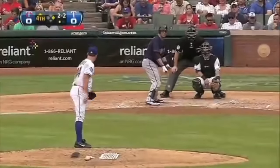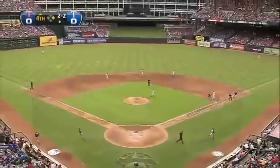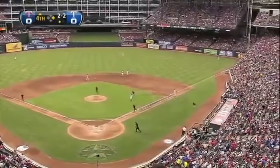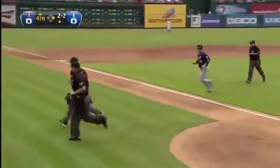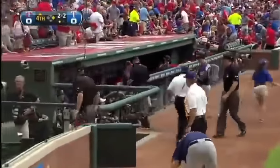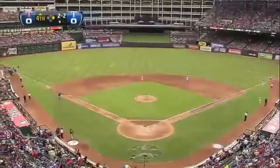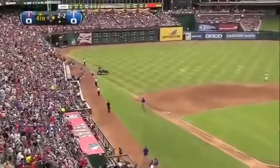You can tell he's talking to the... Wow. That knocked... The players are coming off the field whether they want to or not. Yeah. Holy cow. Willingham at first base went down on all fours. I don't blame him. Wow. That knocked me down. That thing came out of nowhere. Sure did.